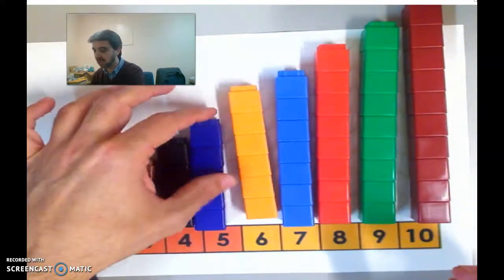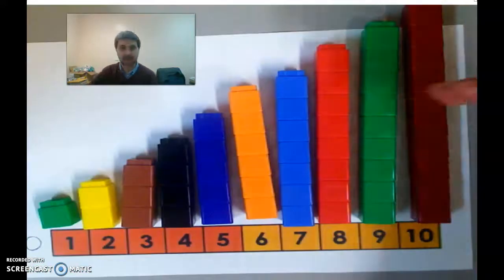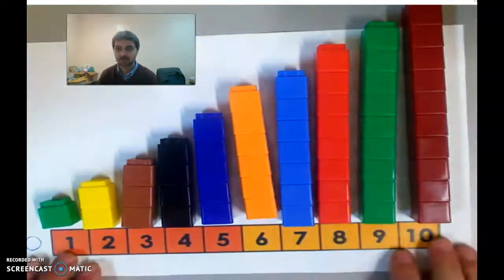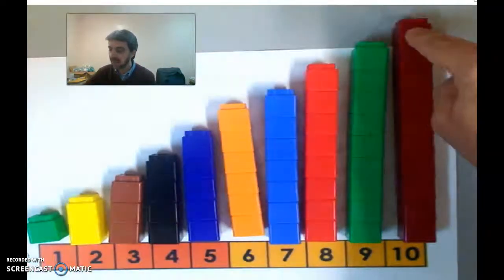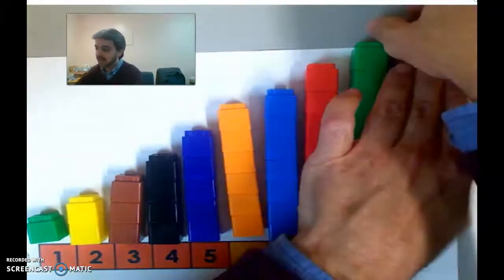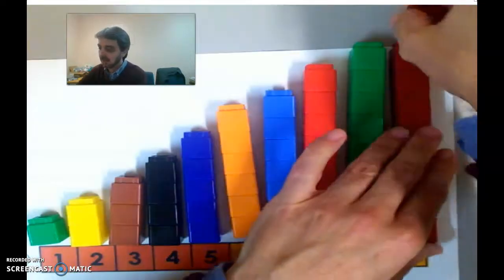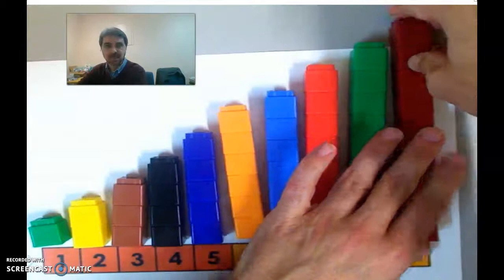And then, of course, when we are going down, counting backwards, right? If I'm at 10, move this down a little bit. If I'm at 10 and I want to get to 9, I just take 1 away. And there, now I have 9. Okay? So, pretty awesome stuff.